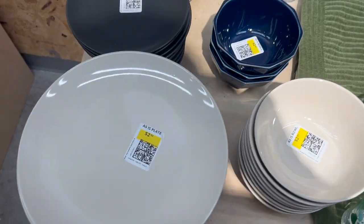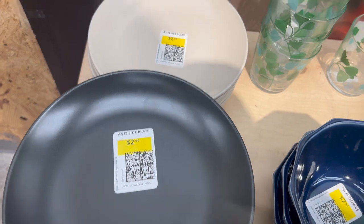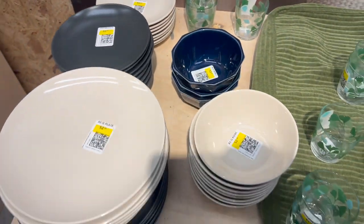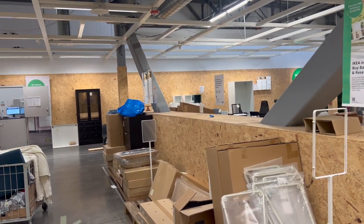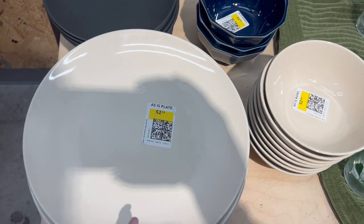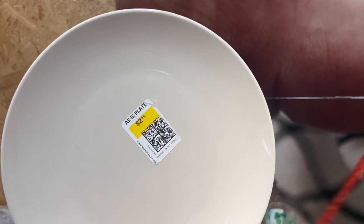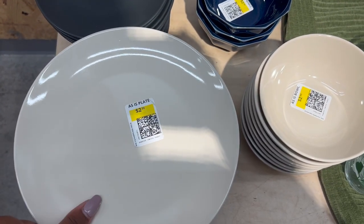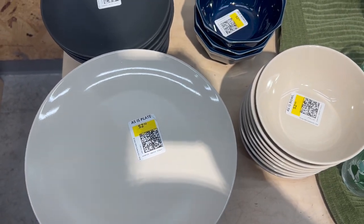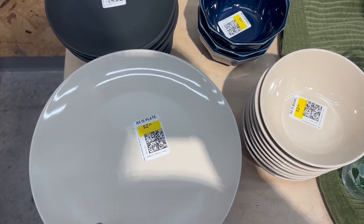They have these bowls and plates in the as-is section, or the second chance section, where people return them and they're selling them again, and that's the area that I'm at right now. I just wanted to take a look around to see what they have. But for these, it's a beige color, same as the deep bowls that I have from here at home, but I think I want to do all white, so I think I'm going to go to the Dollar Tree to get two white plates. Just two regular white plates.